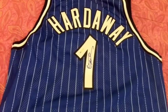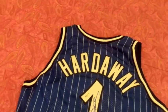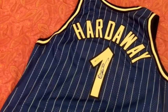You got this right here, the Certificate of Authenticity, Upper Deck. Inside, it's got the serial number sticker. So yeah, there you have it, the Penny Hardaway jersey. It's really nice, really blue trim. I'm not sure how long I'm gonna keep this jersey for. Just wanted to get it, I guess, just something to have.